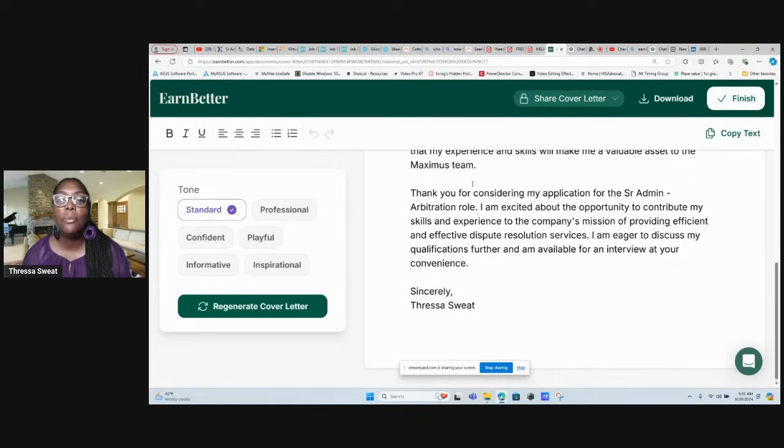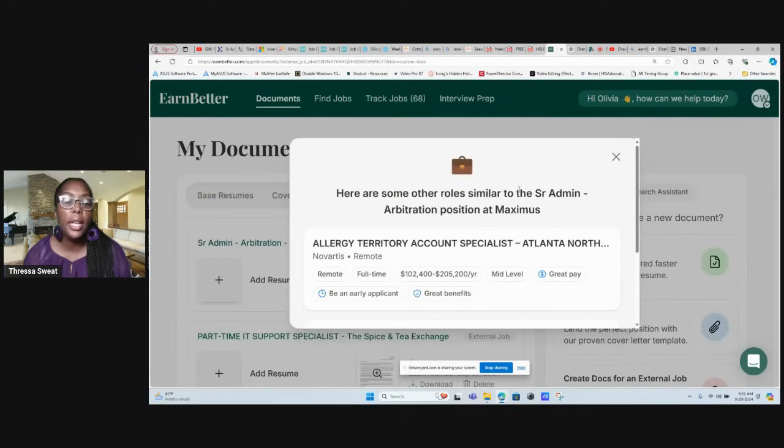So I'm telling you, what other platform does this, y'all? This is free, 100% free. All you have to do is take advantage of it. I'm going to hit finish. Okay. Again, it's recommending me some more jobs that I can do.